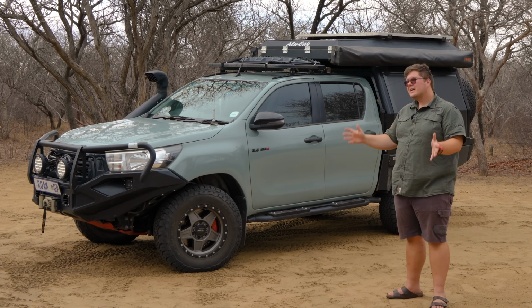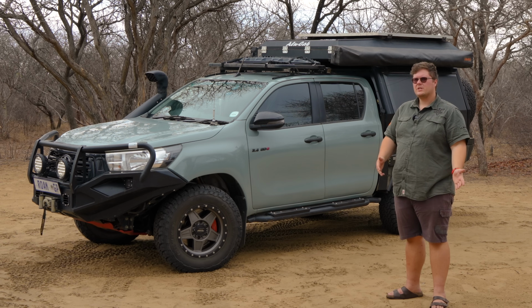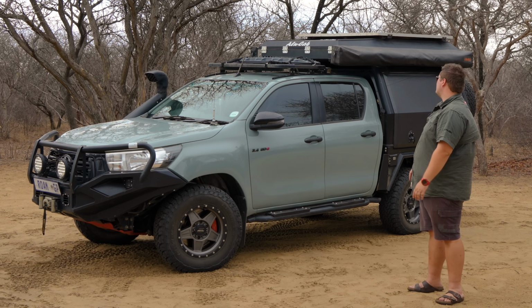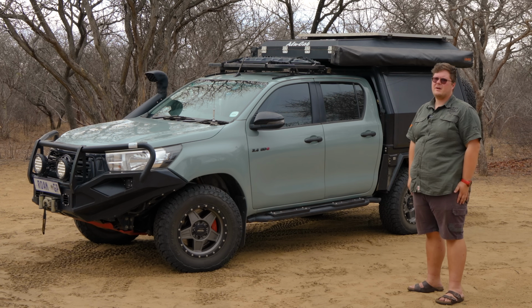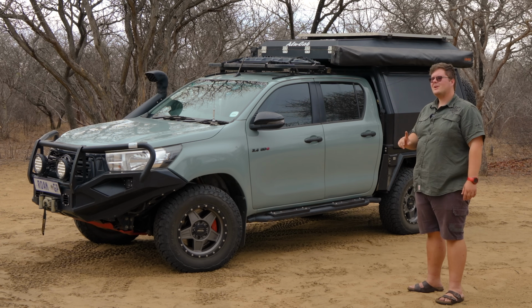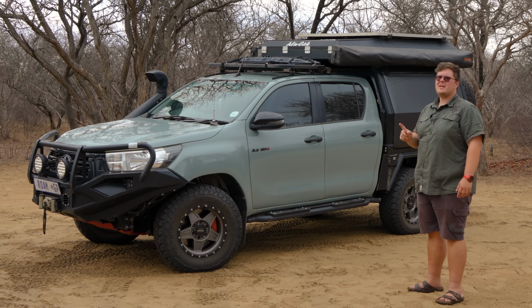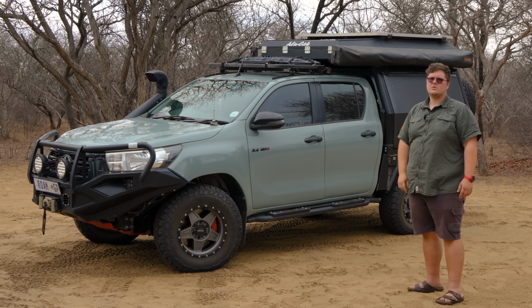Would I like a single cab or extra cab? Absolutely. I would love that. I think the weight distribution is better, having a lot more of your load towards the middle of the vehicle. I think you get a massive canopy where you can just store all sorts of stuff in there. But you're going to see, we're going to walk around this vehicle and it's quite impressive how much space this vehicle has, especially since we did the tray conversion.